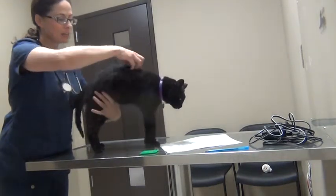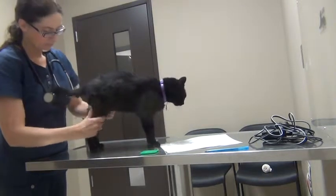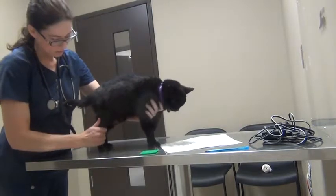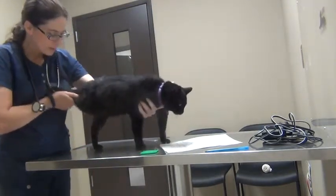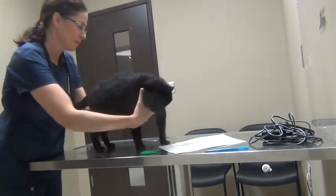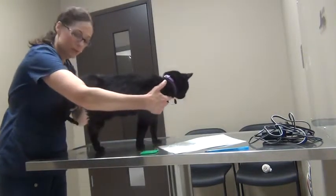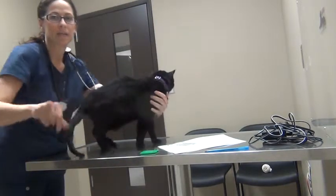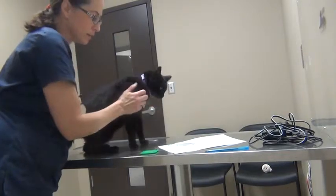His spine feels fine. I mean, it's prominent again, like I said, but he's not a heavy cat. His legs back here are really atrophied. The back legs are really very poor. Palpate the knees and the hips. He seems to be fine with that. He really is enjoying this. His other leg. He's not giving me any signs of any deep pain. He just seems a little stiff up here.